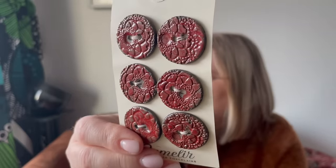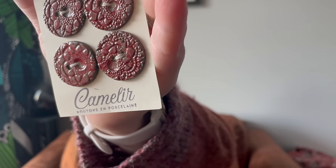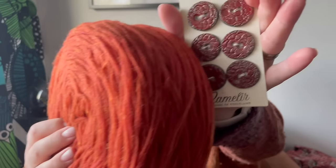And I bought these buttons to go with it. Oh, they are French handmade buttons, and they were so beautiful, and they go perfectly with this. So I have a sweater's quantity of that as well. So I did buy 3 sweater quantities, and then I had some gifts.